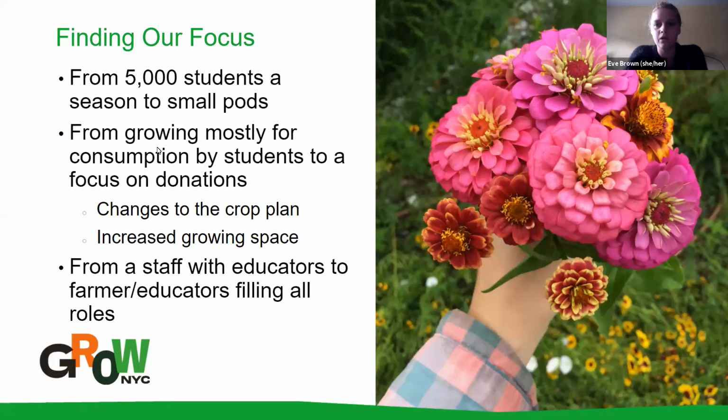So we went from working with about 5,000 students a season to small groups of students. We invited caregivers and 10 kids at a time, ideally groups that learn together, but sometimes it would be a mom and her 2 kids, and we were just happy to get anybody into the space to do education. But mostly what we did in 2020, and what we're currently doing, is grow food for production.